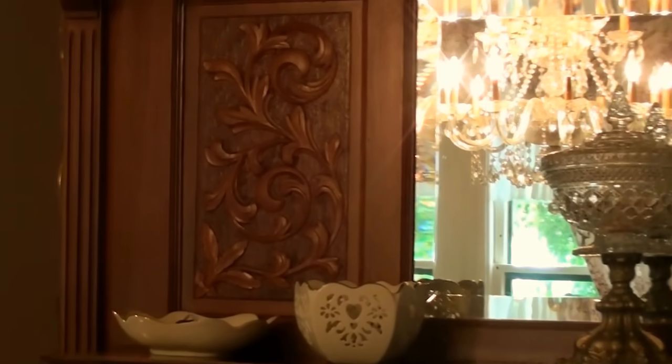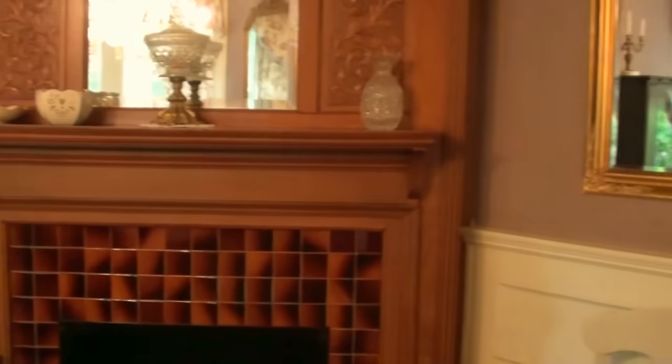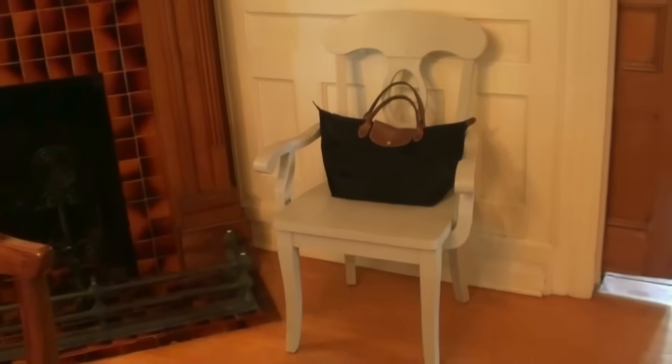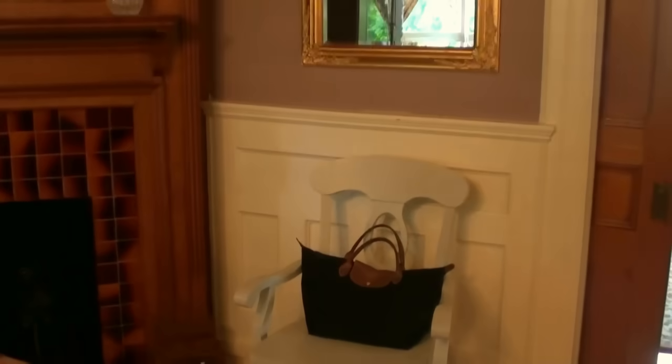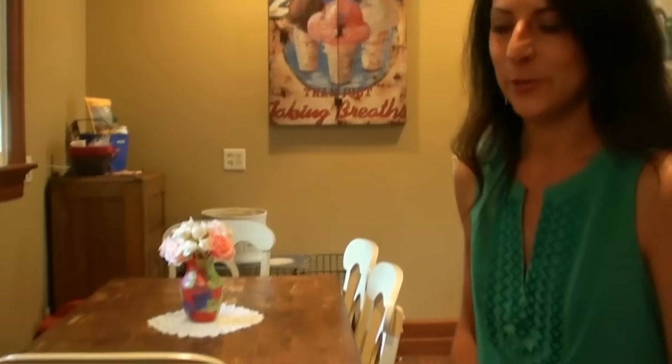And I just think that it's really, really unique and pretty. And then on this side is where I keep my purse on that chair. It's kind of like where I drop things when I come in through the kitchen. Okay, so let's head into the kitchen and I'll show you around in here.